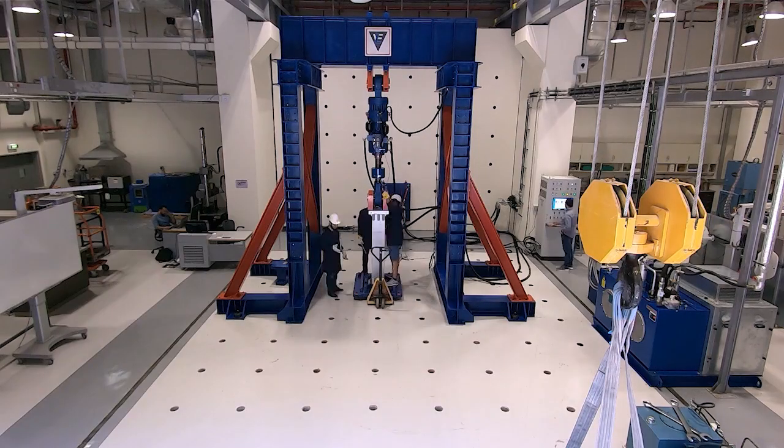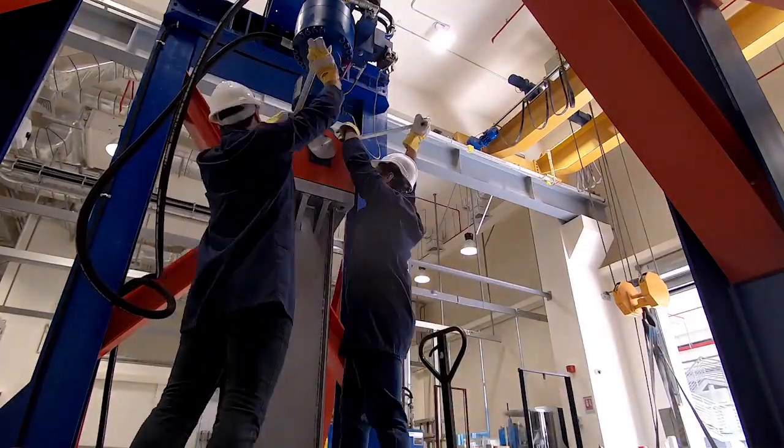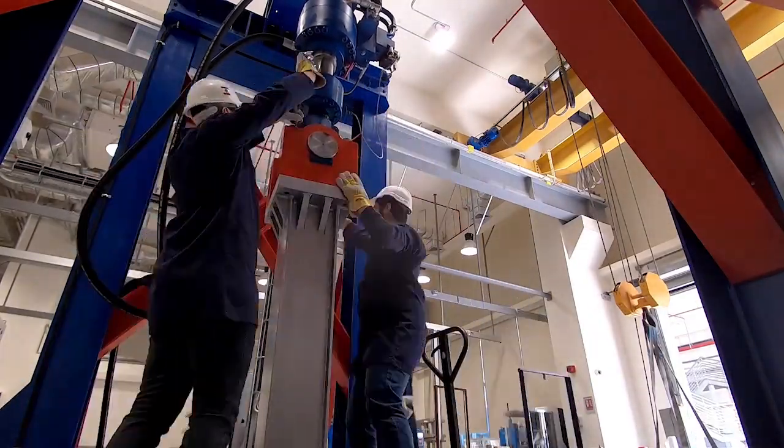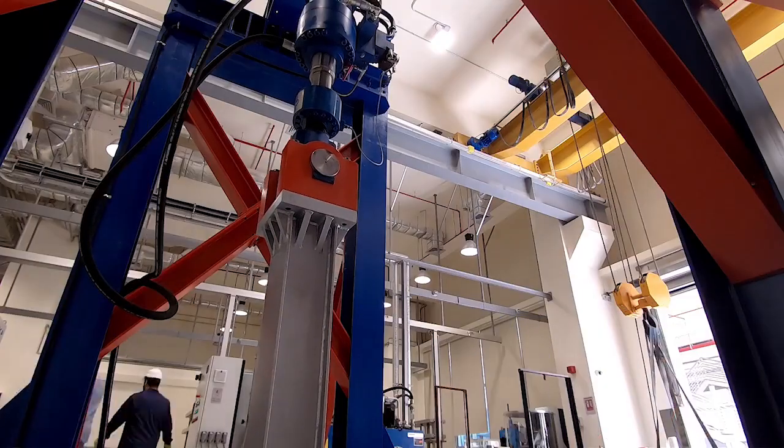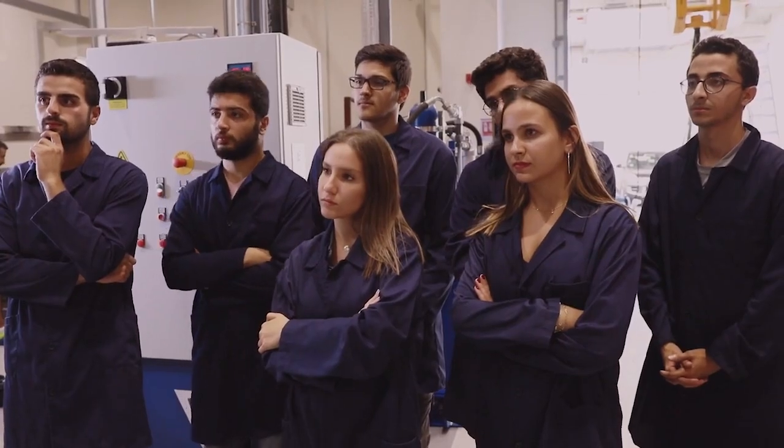Graduate and undergraduate students at LAU routinely utilize this facility to conduct research experiments in the lab and are taking part in the development of new structural engineering innovations that are taking place in that lab, obviously under the supervision of our faculty.